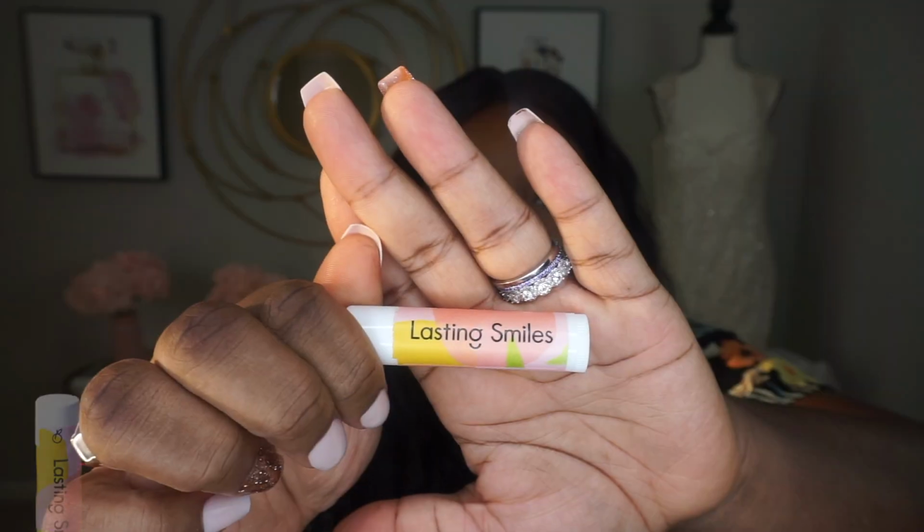So the last product I should say is a lip balm from the brand Lasting Smiles. A smile for a cause. It supports global water projects. And the flavor is Peach Blossom, and it's an organic lip balm. So this is what this looks like. I'm just going to smell it. It smells good. I probably would give this to my daughter because I don't really use lip balms like these. I'm allergic to some things, so I usually use Vaseline on my lips before I do any kind of lip product, so I don't really use lip balms.